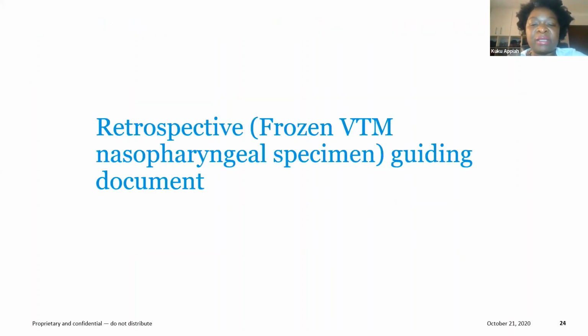We have a second protocol that has been developed based on requests from customers in the field. This relates to archives of frozen VTM nasopharyngeal specimens that have been collected in different countries, and countries would now like to use those samples, especially countries that have very few active cases of COVID-19 at the moment. They have considered the use of these frozen VTM nasopharyngeal specimens in order to conduct an in-country evaluation of the Panbio antigen test. There are many limitations to trying to use a frozen VTM nasopharyngeal specimen, but we have tried to provide some guidelines around that.